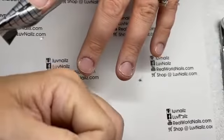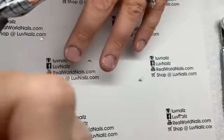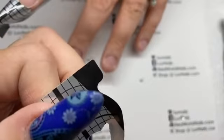So if you remember back in the day, if you're an OG old nail tech, if you did nails from before the days of LED lights and you had a UV light, you'll remember that your forms would pop open, and it drove me freaking crazy.